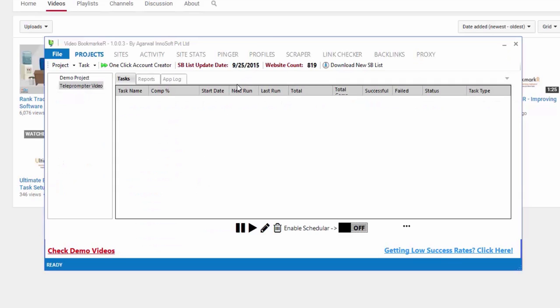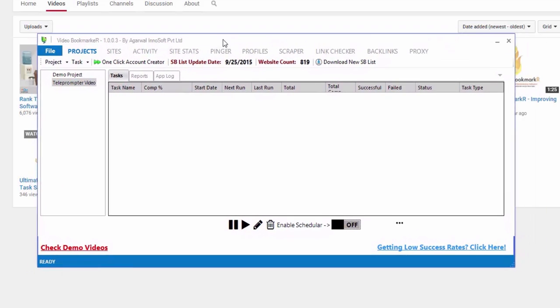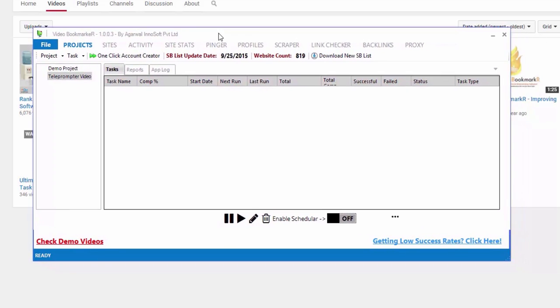Once you fire up the software, it's going to ask you for your username, password, and your serial number. You're going to get that stuff in your email, so make sure you check your email for those details, enter them, and then once you do that, the software will fire up and it will look just like this.